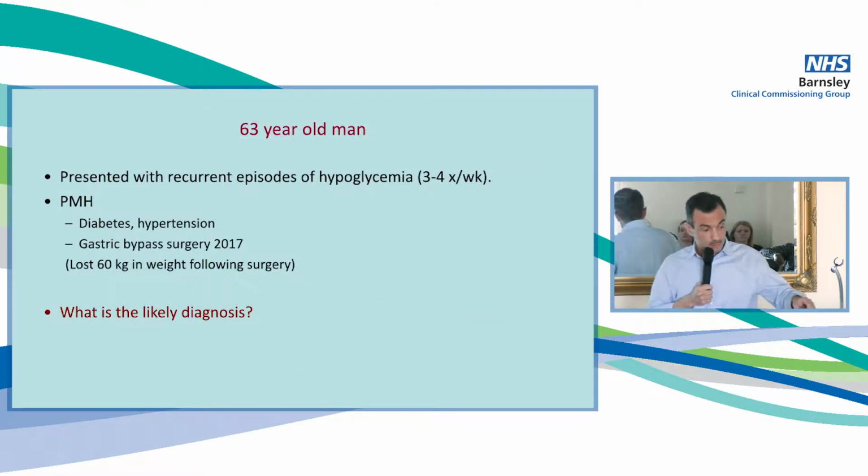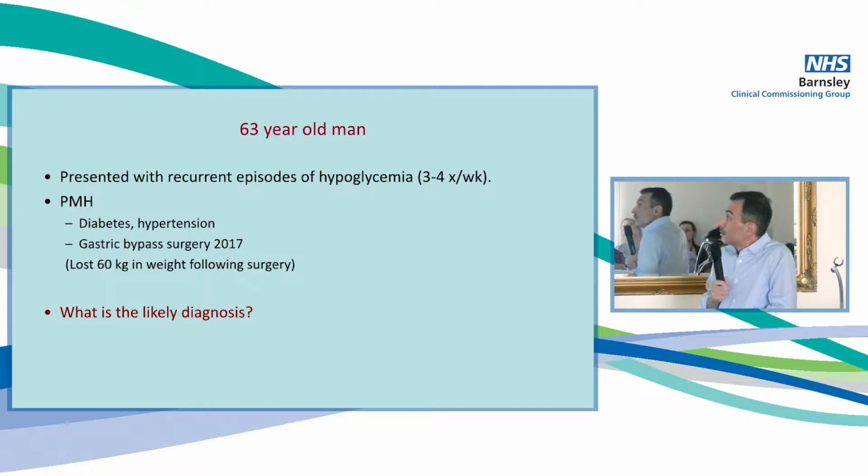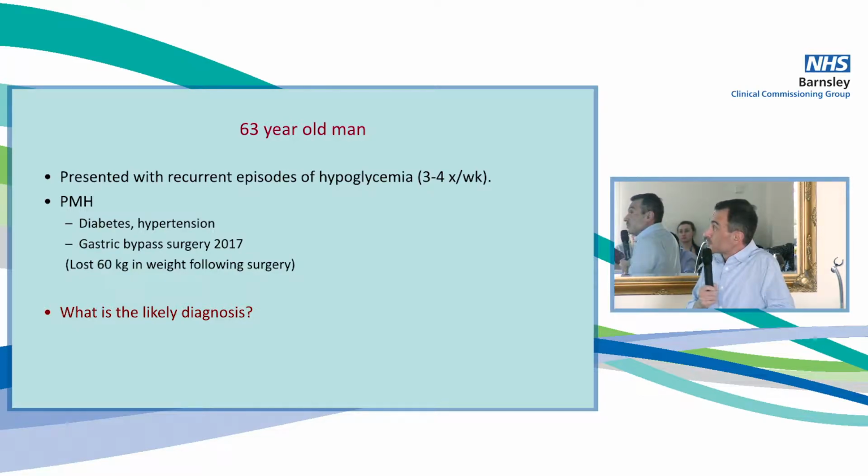Okay, so moving on to a different topic. A 63-year-old man who you see in clinic presents with episodes of recurrent hypoglycemia. Quite often, 3 to 4 times a week.